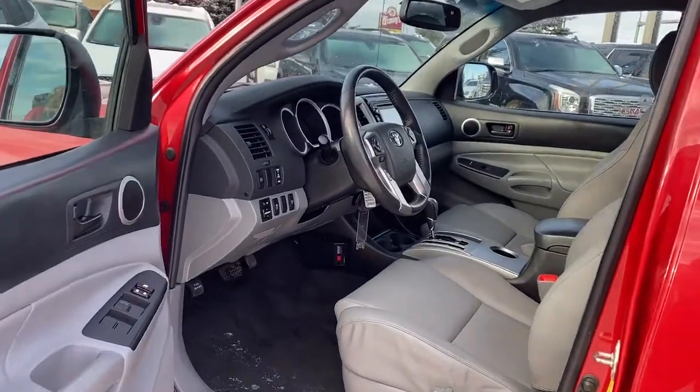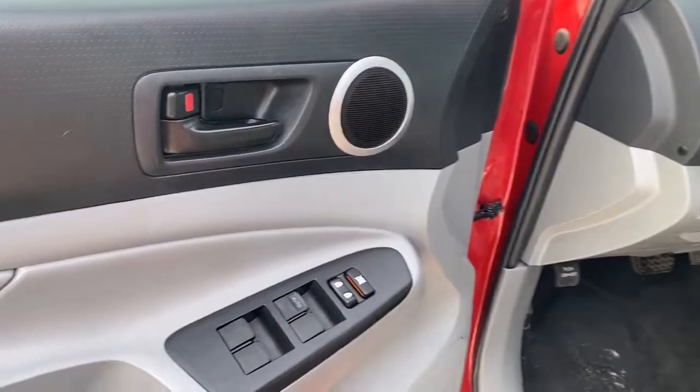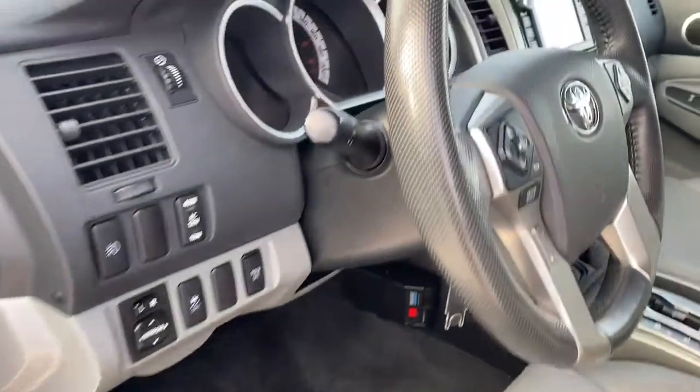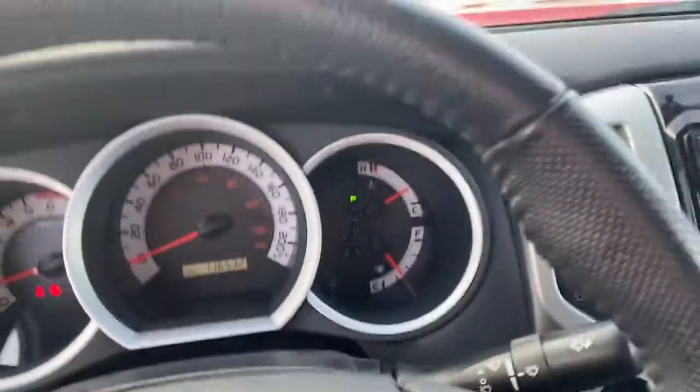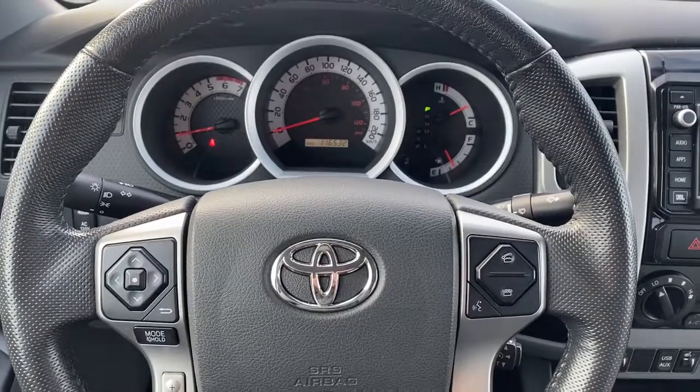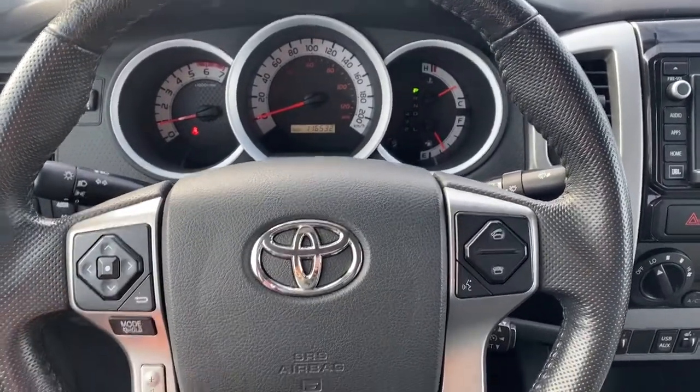Let's take a look inside the truck. On the driver's door, we've got power locks, power windows, and as we get inside the truck, we have our leather-wrapped steering wheel. Our audio buttons are located on either side of the steering wheel.